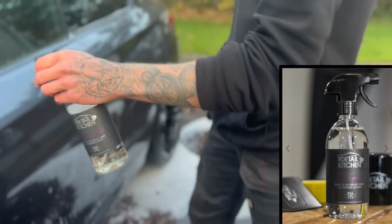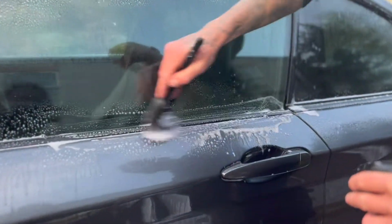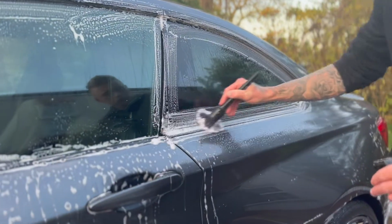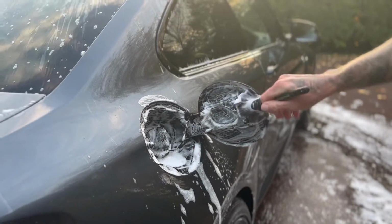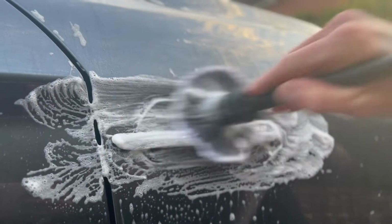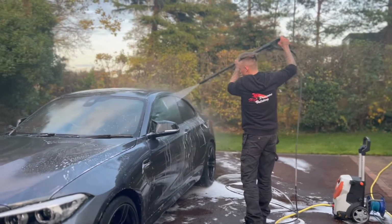So next we're back at it with the all-purpose cleaner, just getting in all those bits of detail like the trim around here, the M2 badges, and the filler cap as well, so all those areas just with a really soft brush and giving them a bit of a scrub down. And what a lot of people forget is, don't forget your filler cap. And as you can guess by now, spray it all down.